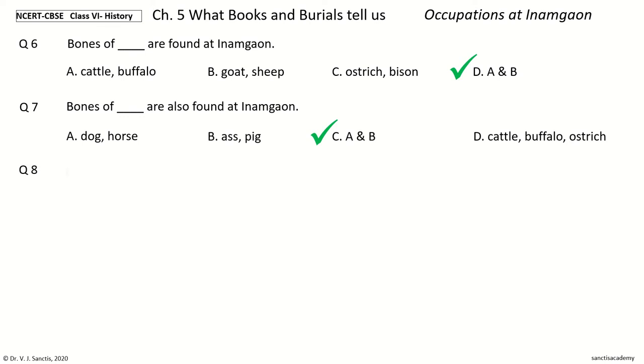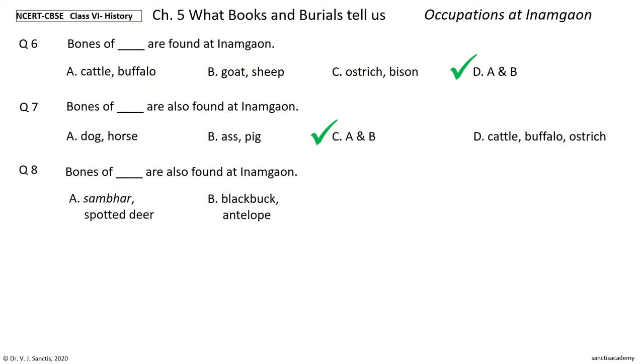Question 8. Bones of dash are also found at Inamgaon. The options are sambar, spotted deer, black buck, antelope, A and B, dog, horse, woolly rhinoceros. Your time to choose. And the answer is A and B. So, bones of sambar, spotted deer, black buck and antelope are also found at Inamgaon.